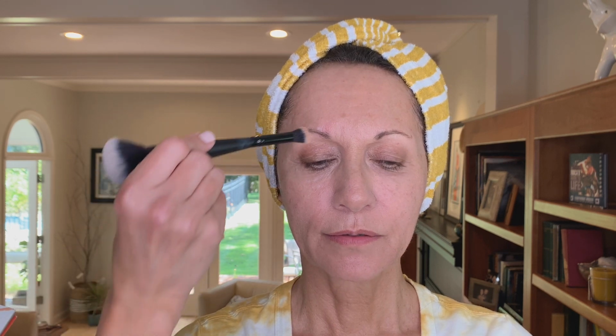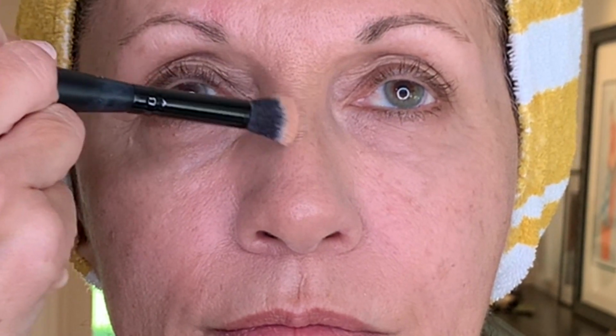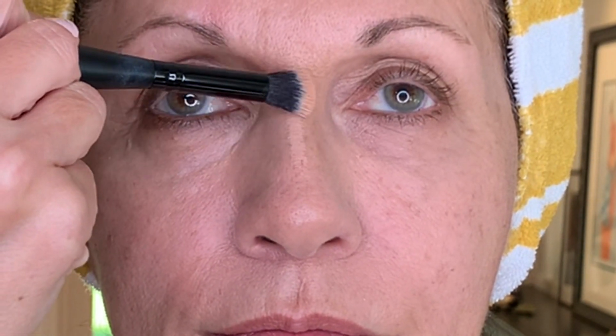So it's away from us instead of going towards us. I'm going to take this concealer as well and use it almost like a contour. So I'm going to go on the bridge of the nose, and then I'm going to darken the sides of the nose just to show how symmetrical you are. So I'm just kind of showing off your symmetry.